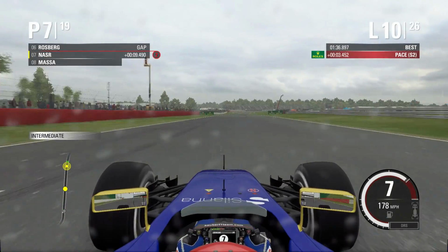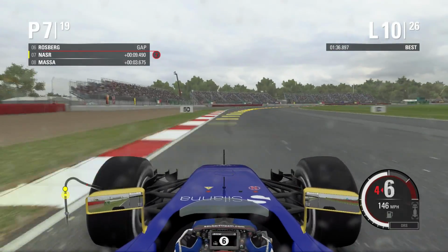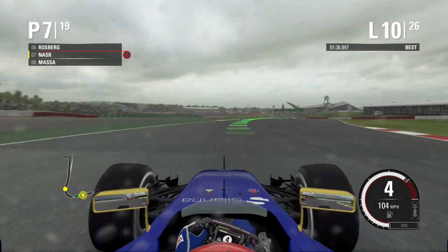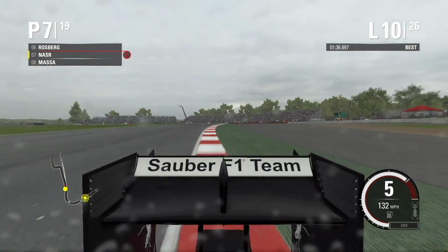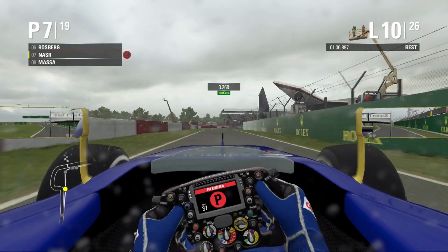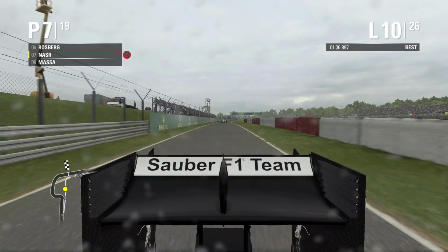Now, what looked to be a pretty clear battle for the lead has turned into a complete dream for Kimi Räikkönen, because now his teammate Sebastian Vettel has lost his front wing, which means he's going to lose even more time. And Rosberg, because he pitted onto the dry tyres earlier on, means that Räikkönen has a huge lead here, because I believe that Räikkönen hadn't pitted before he pitted on the intermediate tyres.